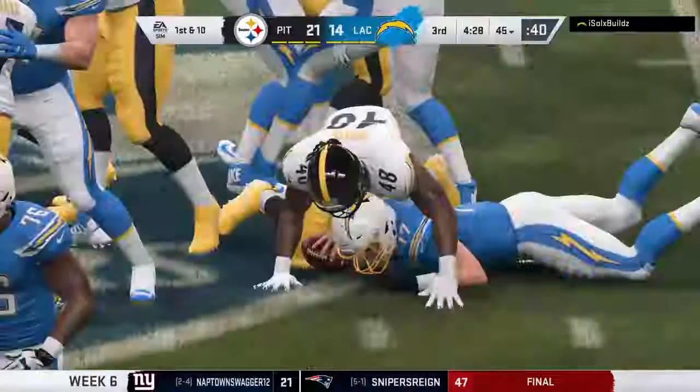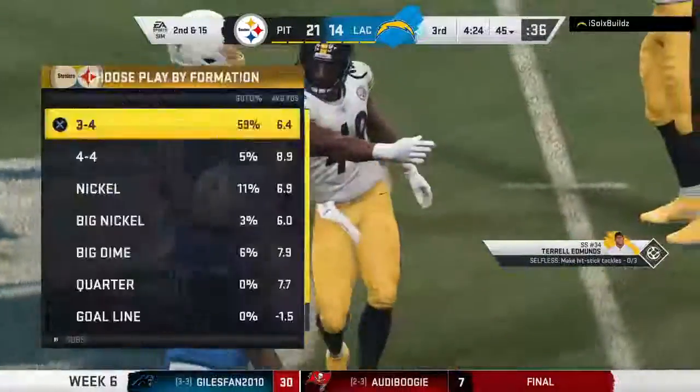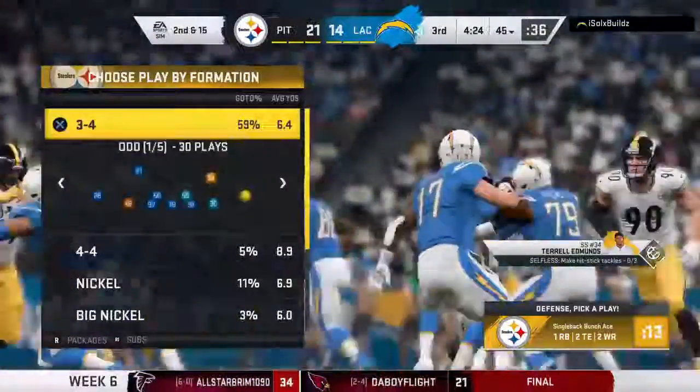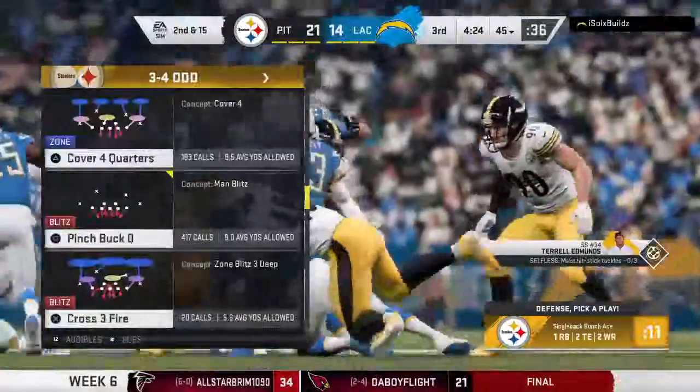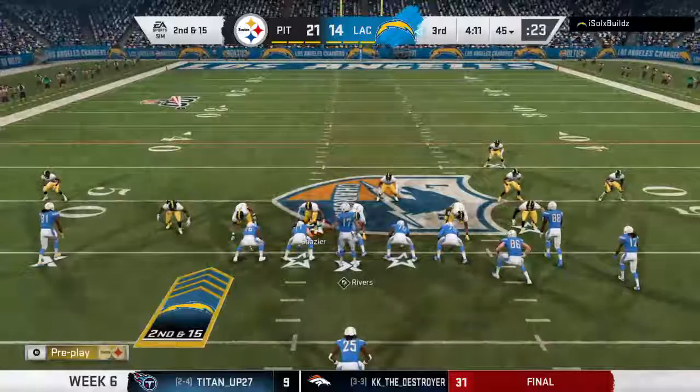Rivers, rush coming, and he's taken down. Bud Dupree in there to get him. Sack number 14 for him on the year. My man, it's been a rough night for that offensive line, and it's only getting rougher. 5 sacks now that they've given up in this contest so far.